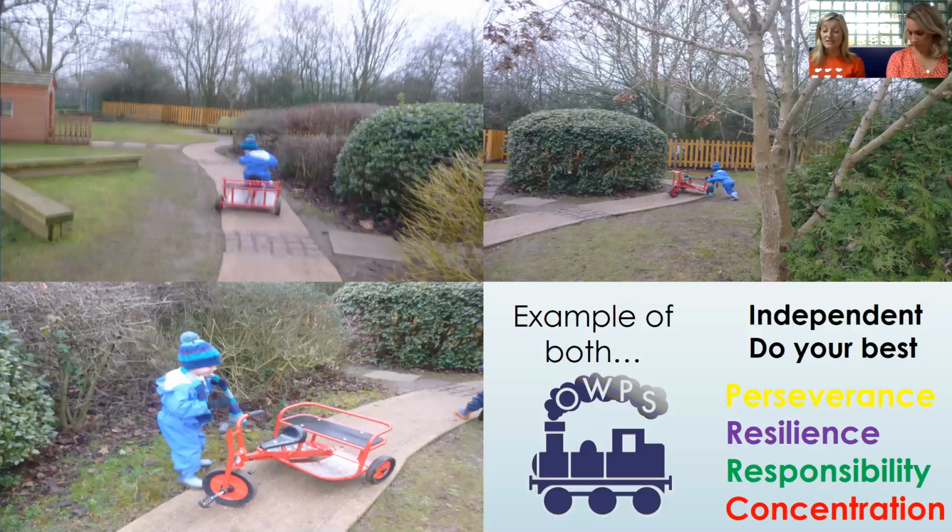He was resilient. You know, he didn't sit there crying because he couldn't get it back on. He took responsibility for his learning. He wanted to do that, so he was taking responsibility. And it took a bit of concentration, because bless him, every time he put one wheel on, the other wheel fell off the other part of the path. So it wasn't a quick 5-minute fix. He really did need to concentrate through that. So that sort of puts into perspective some of the toolkit and the Pride Code.